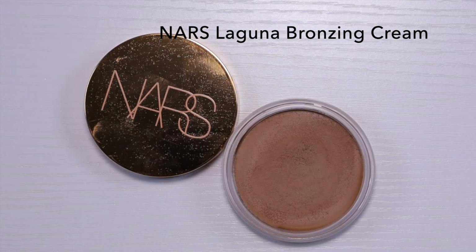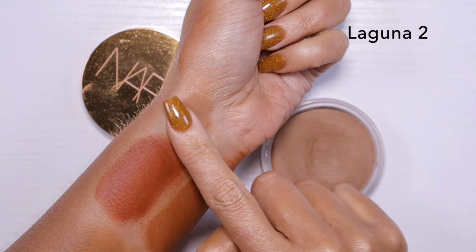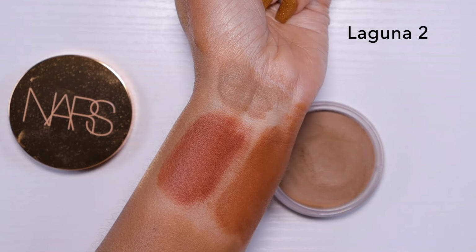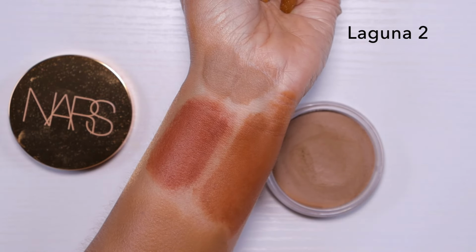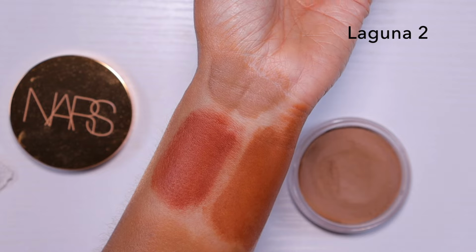This was actually given to me from my sister-in-law. She got it and she did not love it. And she gave it to me, and I gotta say, I don't love it either. I'm so glad she let me test it and try it though. This is the shade Laguna 2. It's supposed to be a neutral, and depending on your undertone will affect shades so much, and this neutral does pull too cool on me.